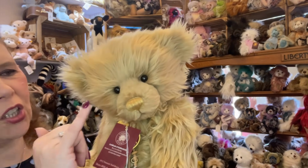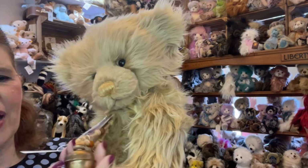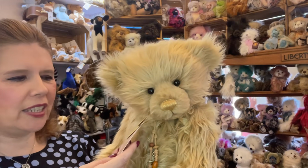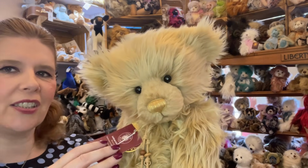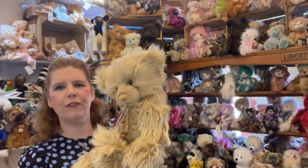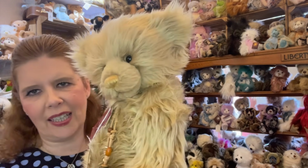Absolutely gorgeous. The gold thread on the nose, which just again goes with his name, and that lovely bell detail as well. Of course, he has his limited edition tag, 2012 collection. He's an older piece, again with that lovely floppy feel and that beautiful immaculate head shape.